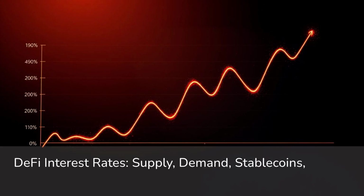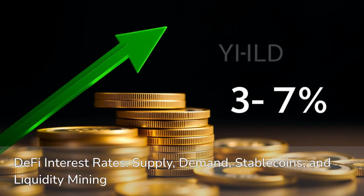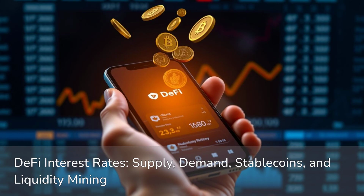Interest rates in DeFi vary constantly, based on supply and demand. Stablecoins like DAI or USDC often offer 3 to 7% yields. Some platforms even reward you with additional tokens as an incentive. This is called liquidity mining, and it can boost your returns significantly.